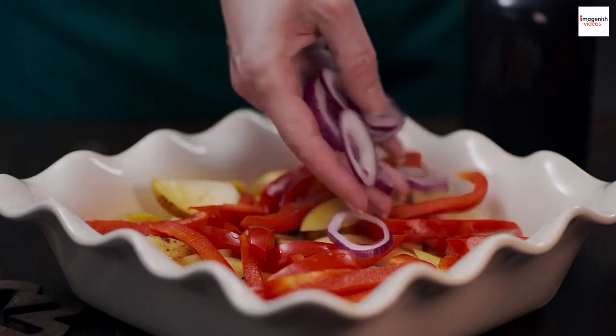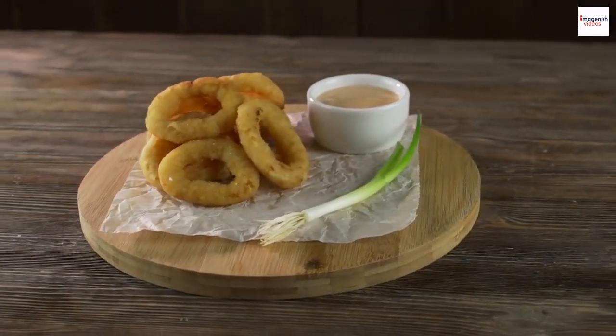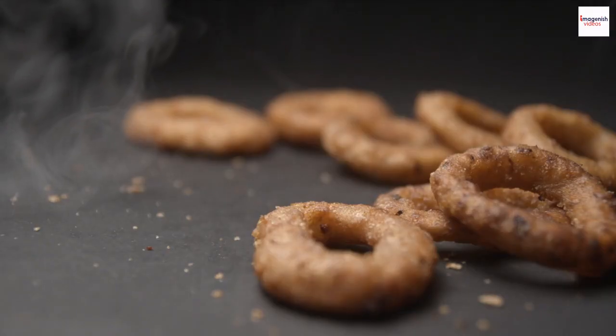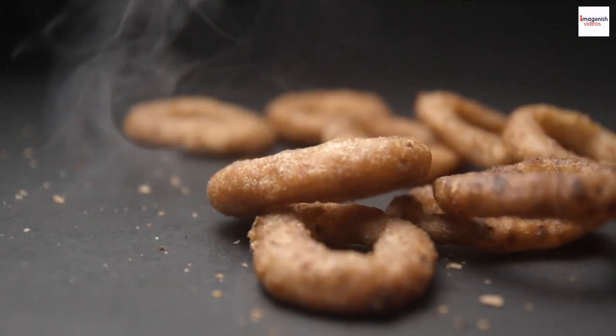Healthier alternatives. While we all love the classic deep-fried onion rings, there are healthier alternatives that can satisfy your craving. You can bake them in the oven or even use an air fryer. These methods reduce the oil content and calories, but still deliver that signature crunch.